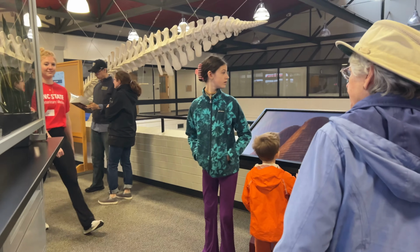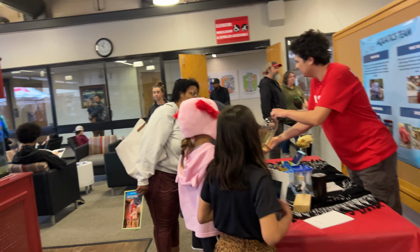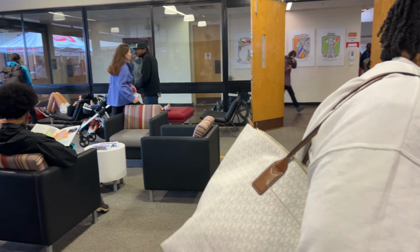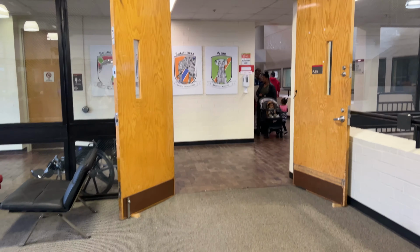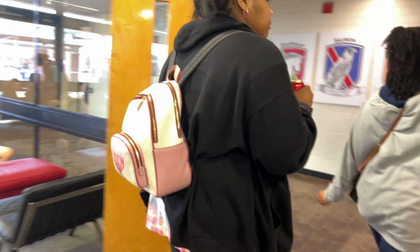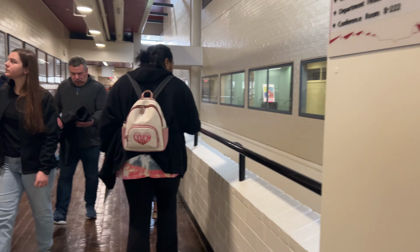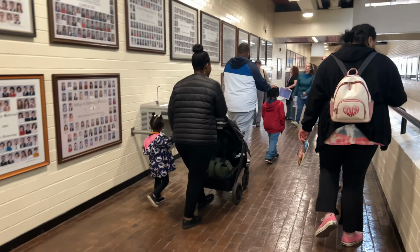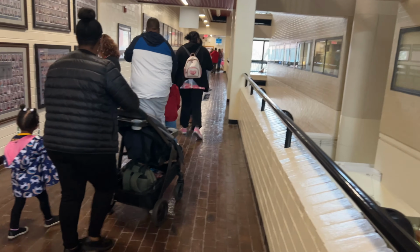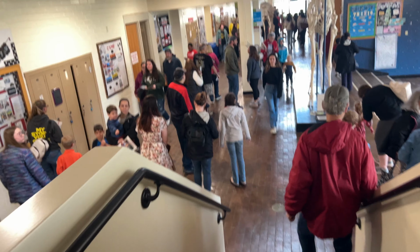Alright, so like I said, I have no idea where to go, so we will just go this way. I'm just following people right now. I have no idea where we're going. Looks like there's stuff down here. Yeah, there's a sign, I think, for something. So we'll probably make our way down there. So we're going to head downstairs now. Looks like there's more going on down here.